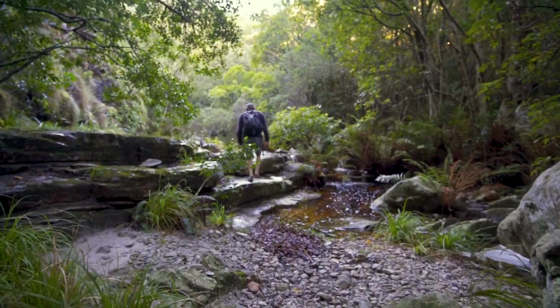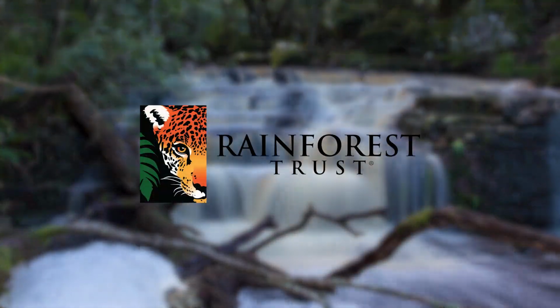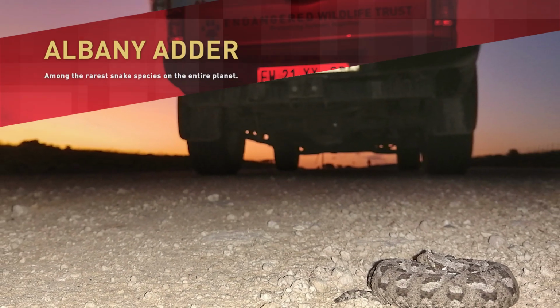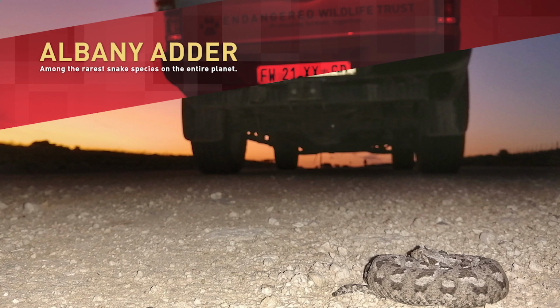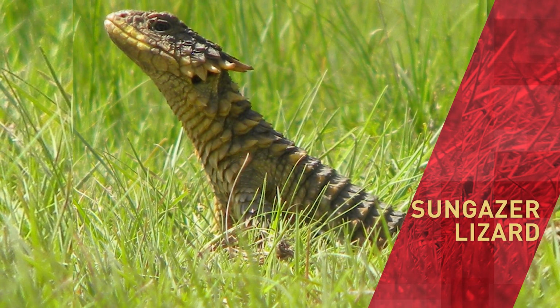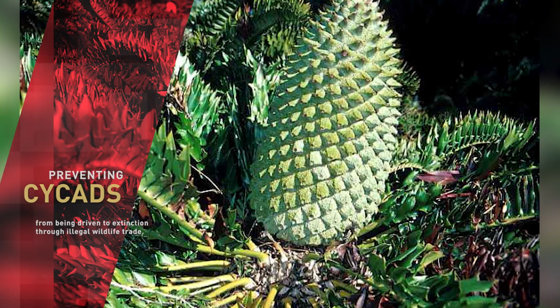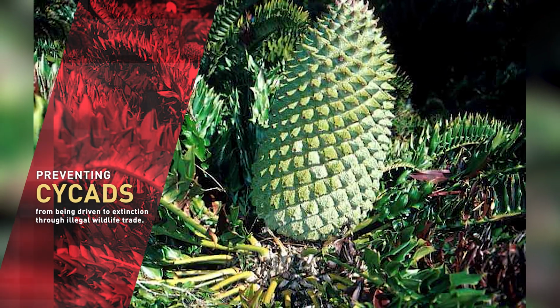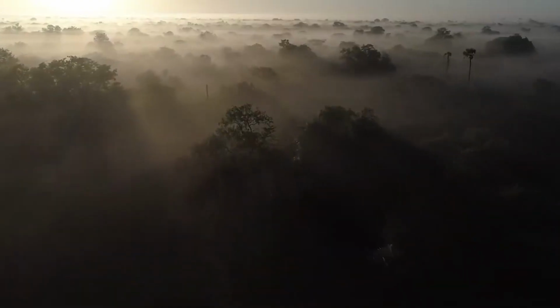As we focused on saving less charismatic species, we partnered with the Rainforest Trust, confirming the continued existence of the diminutive Albany adder, which is among the rarest snake species on the planet. We kickstarted work to stem the illegal trade of the sun gazer lizard and initiated work to prevent the extinction of a number of cycads being driven to the brink by illegal wildlife trade.